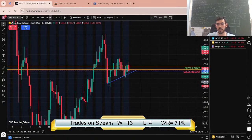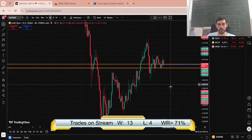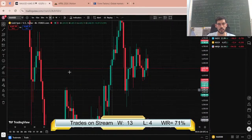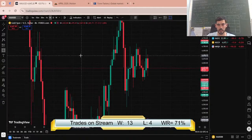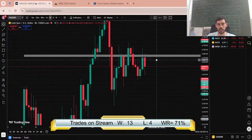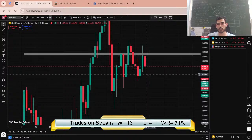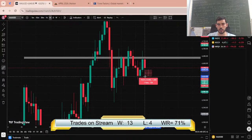And it looks like it's forming a head and shoulders pattern on the 4-hour. Look at that. It's a clear head and shoulders pattern. Look at this right here, you can see it clearly. So if this 4-hour closed bearish like this, I believe sells will be very, very good to go.